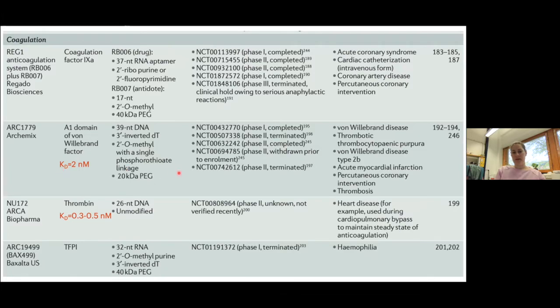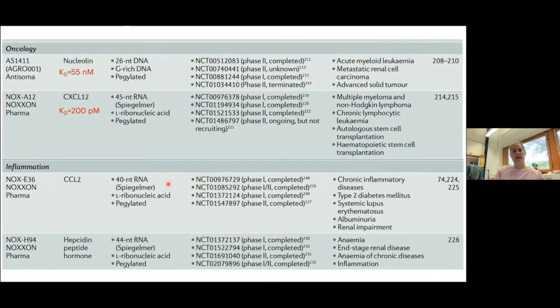Some of them, the clinical trials have been terminated because of toxicity. I think especially this one, actually the cause of the toxicity was then found to be this polyethylene glycol, which was attached to the aptamer. So it was not directly related to the aptamer. And here we have some also which are in trials for cancer and inflammation.